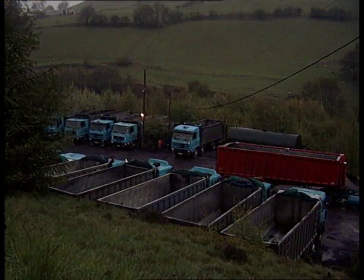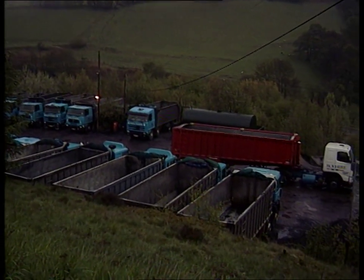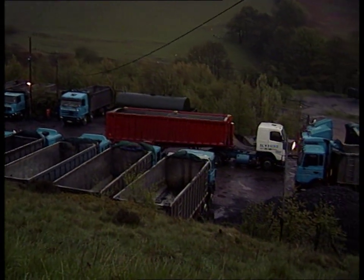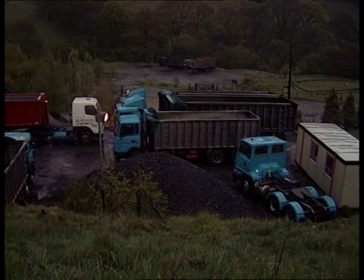The Brecon and Merthyr line has long since disappeared. The site of Ogilvie Colliery is now a park for today's more favoured methods of transporting our mineral wealth, or what's left of it.